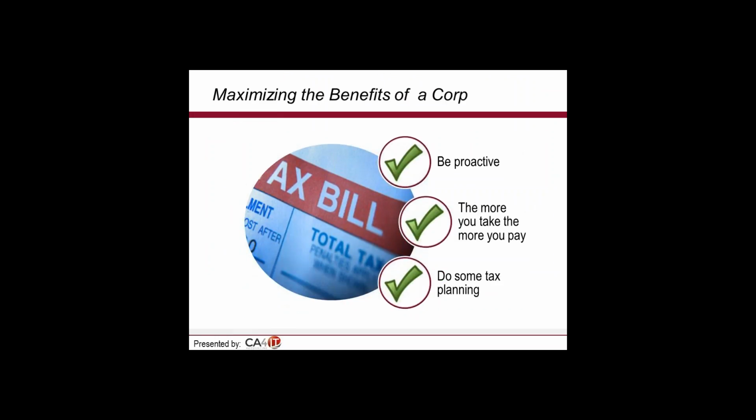As I've mentioned before, the key to maximizing benefits of your small business is to be proactive. One of the major benefits of a small business is the ability to leave money inside of the corporation. But if you're pulling the money out of the corporation, that really limits us as far as what we can do with your tax planning.